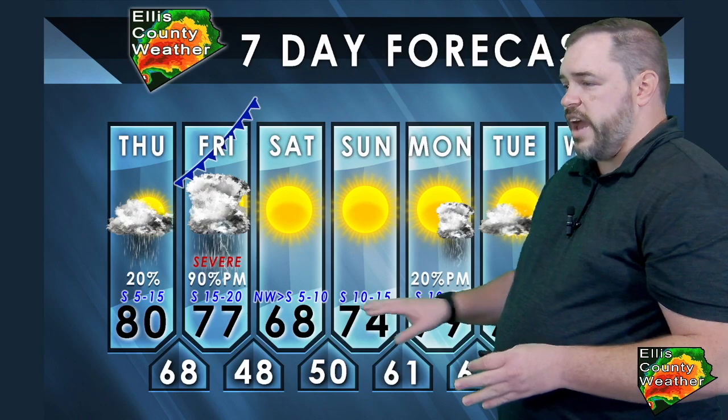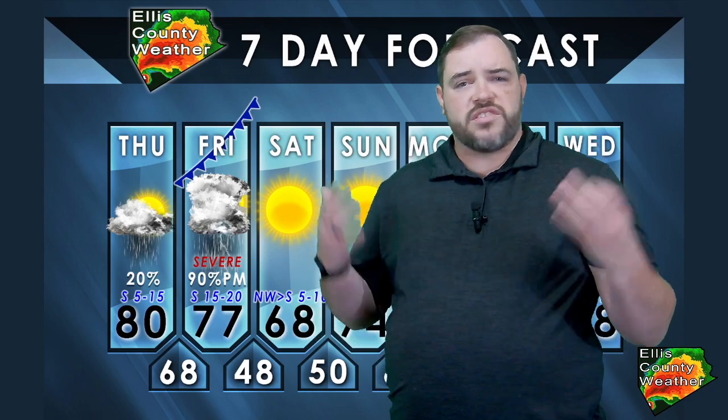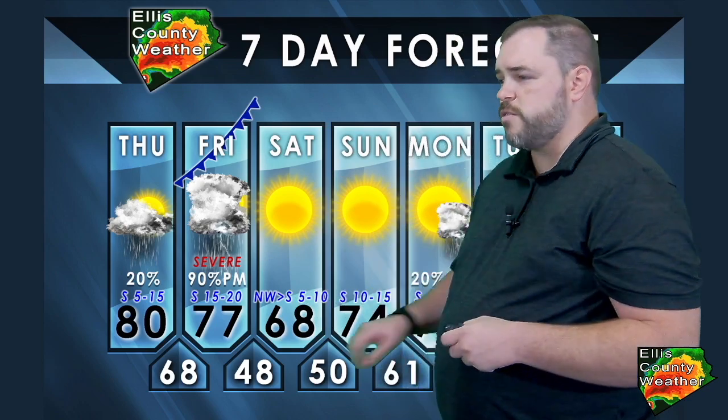So here's the forecast overall. Again, 20% chance of rain today. That may be a little bit high. I'm kind of favoring our southern counties, Hill and Navarro counties, for the best chance of rain there. And again, any rain that we get today is going to be brief. It will probably be light rain, kind of like what we saw this past weekend at the Texas Country Reporter Festival, just that annoying, drizzly, misty kind of stuff, I think is mostly what we'll see.